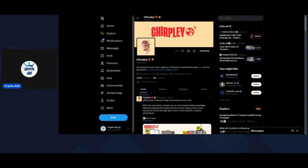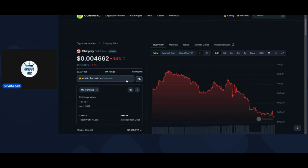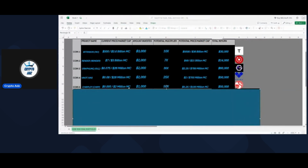It's a micro cap. It's currently around 3 million in market cap. But I still believe this has good potential from here. It says 2 million here, guys, but this is actually 3 million market cap. I still believe this could 50x. I think this could go anywhere from 100 to 200 million, or it could go to zero in market cap.